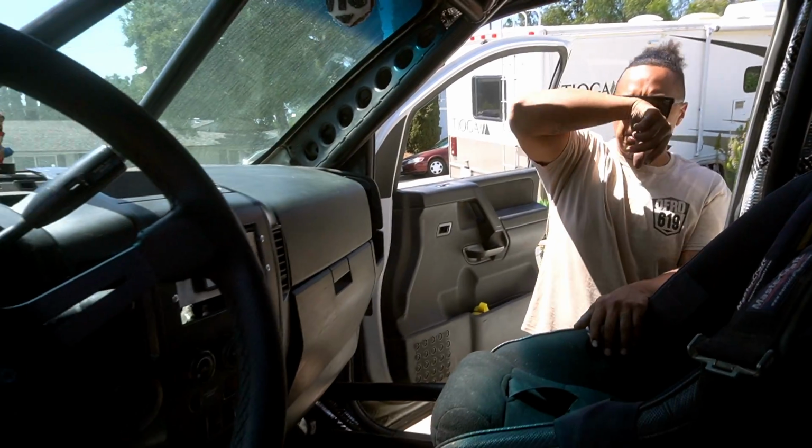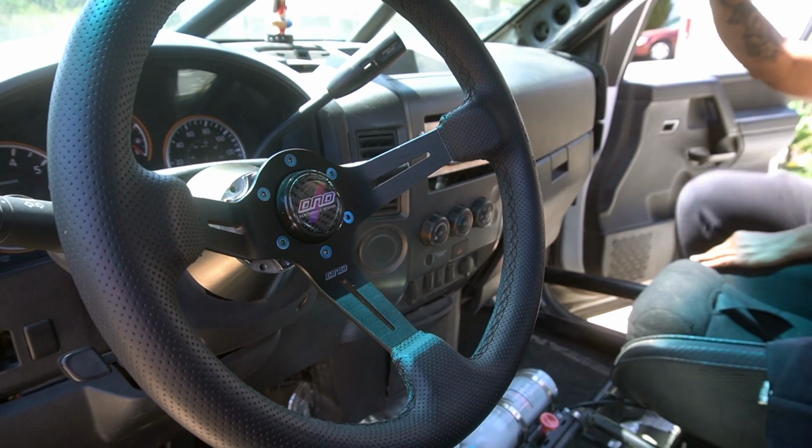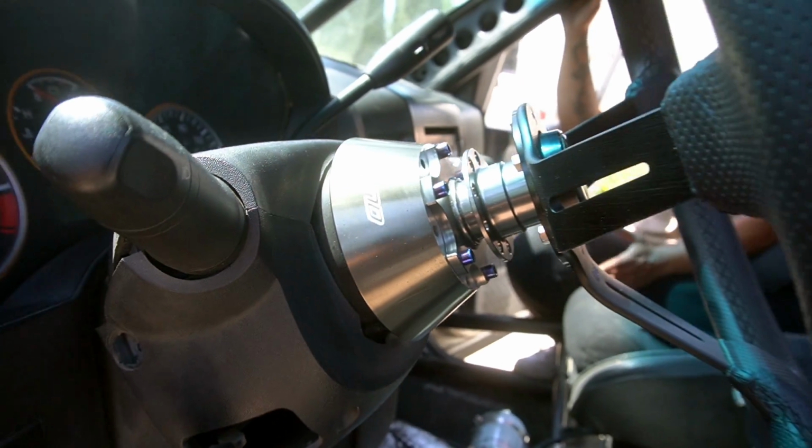And oh yeah, the steering wheel. The steering wheel is from D&D Performance Interior. They do a lot of great steering wheel stuff. They have a bunch of different quick releases, different hubs that you can adapt to your vehicle.